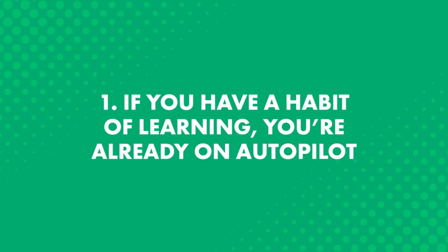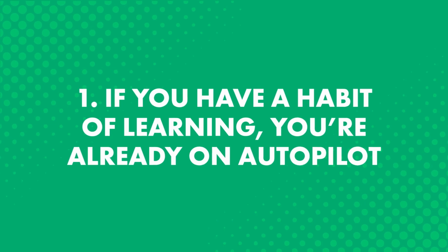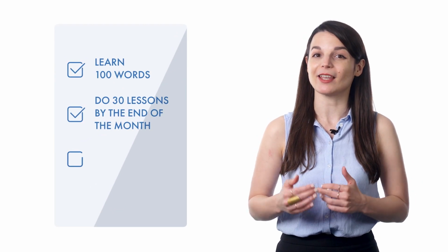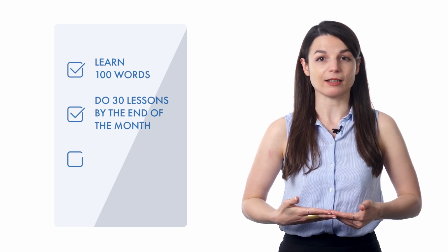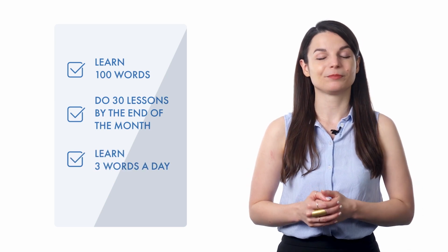Now, how do we apply that to language learning? First, habits. If you have a habit of learning, then you're already on autopilot. So, set a small, measurable monthly goal with a deadline, like learn 100 words or do 30 lessons by the end of the month. Once you know your goal, you can backtrack. So, for example, divide 100 words by 30 days in a month, and you get 3.33. So you should learn about 3 words a day.